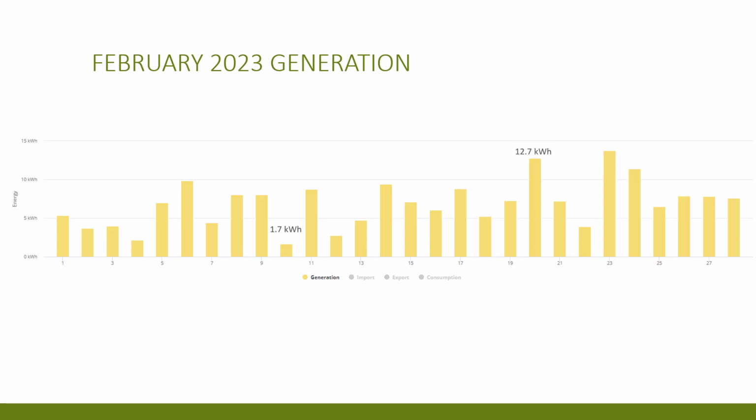February was also the month where I generated double-figure kilowatt hours in a day for the first time with the system, on the 20th of February, where I generated 12.7 kilowatt hours. The very best day of the month was the 23rd of February, where I generated 13.7 kilowatt hours. A beautiful sunny day with a peak generation of 2.5 kilowatts.